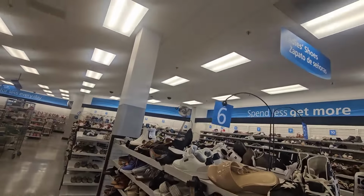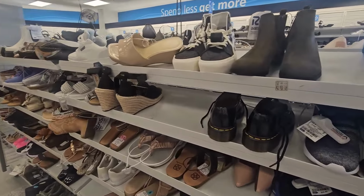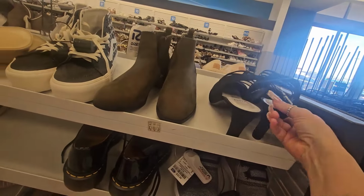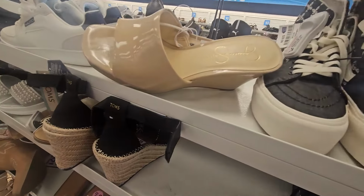So my loves, right here at Ross, the first department is shoes. So I stopped here to show you what they have new. They have these, which this one was wrong. They were 9.5. But they do have these.